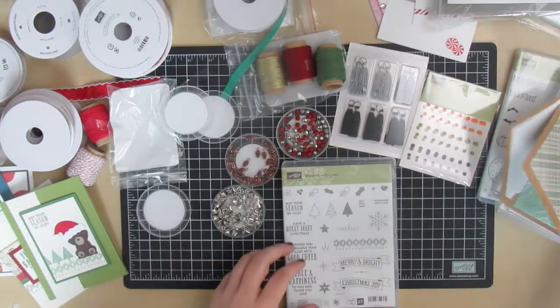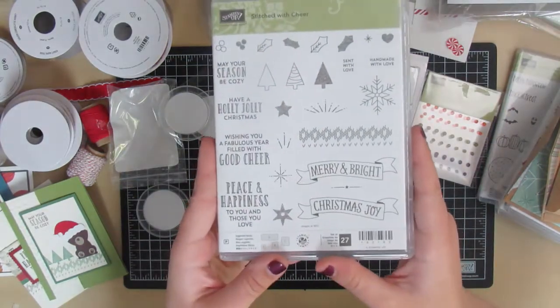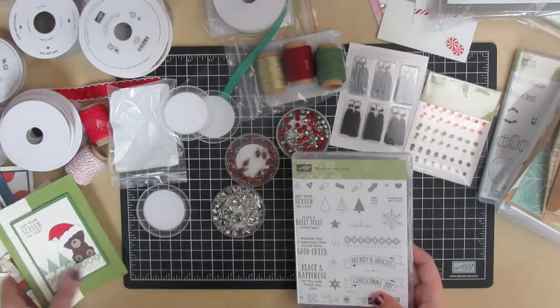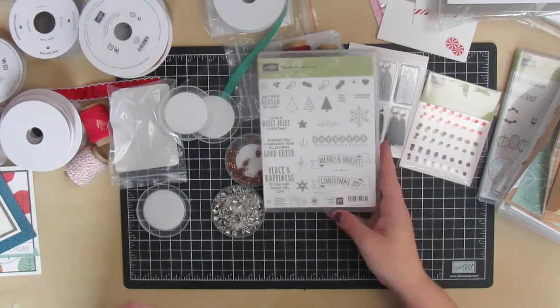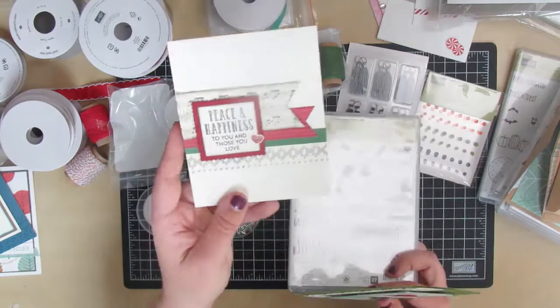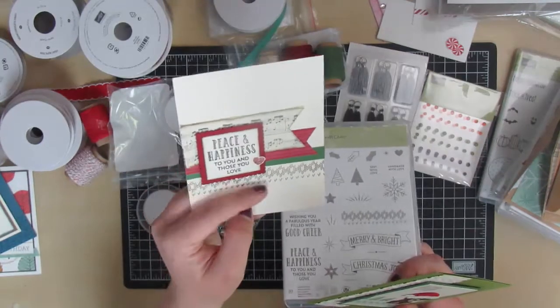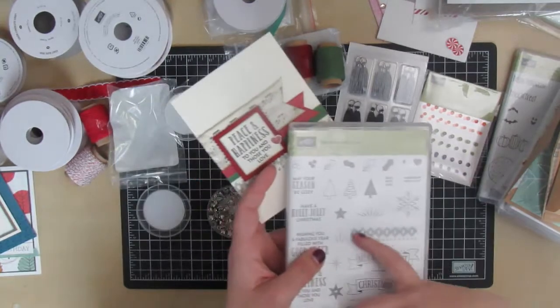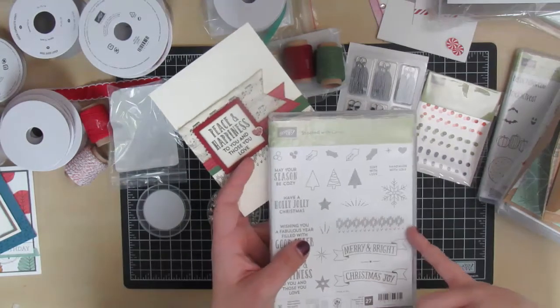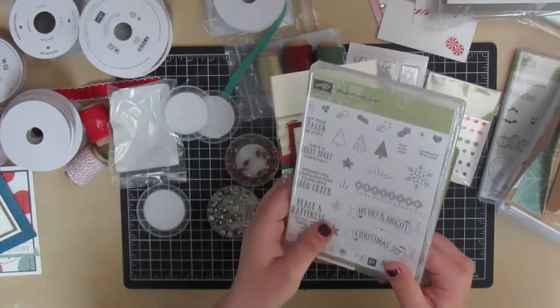But even if you don't feel like doing the whole kit, this stamp set is awesome. It is great for a number of things. Like I said, I did make and takes. I did 4 different make and takes, some holiday, some not, using this. Here was one that I loved. I just love this little knitting, or I'm not a crochet knitter, but whatever that is, that knitting there, I loved using it. And I like the sentiments.